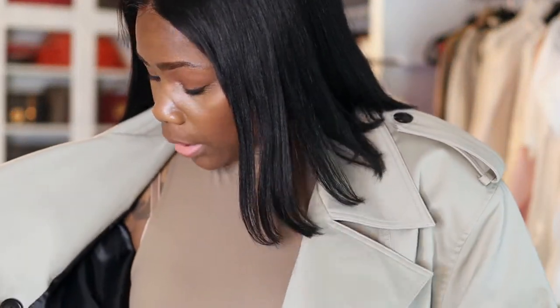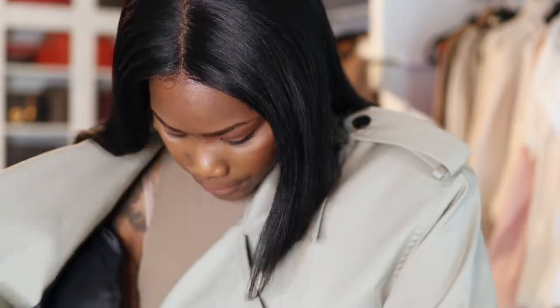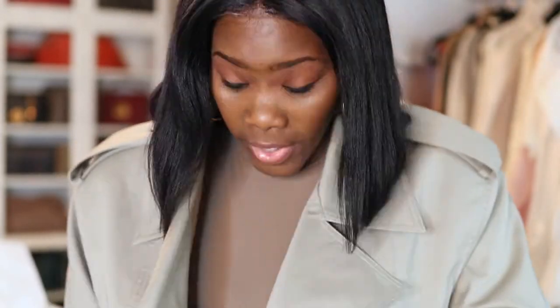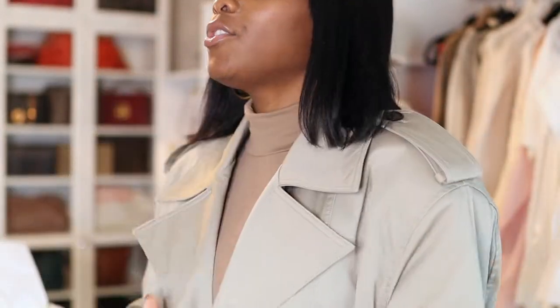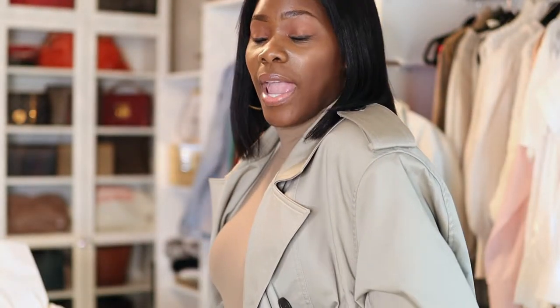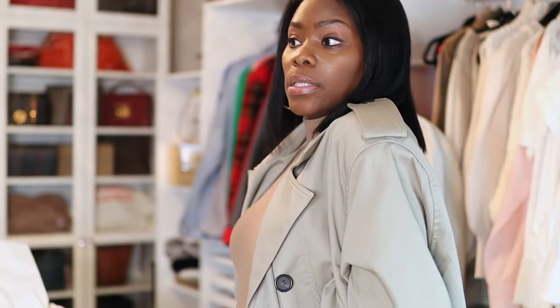And here's the thing. Oh, I didn't even check this out earlier. I would think that this is a really oversized jacket. So you have to be able to really carry this piece of garment. And what I mean by that is not look like it's too big for you. You understand what I mean?